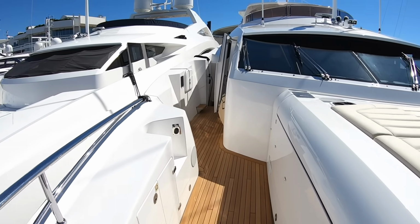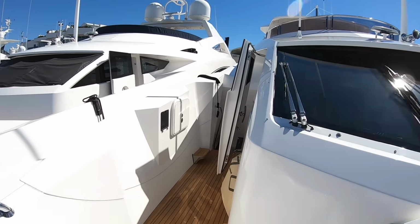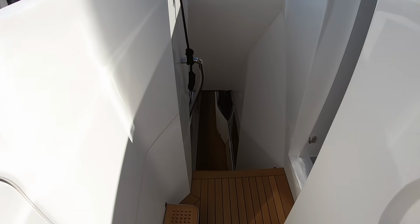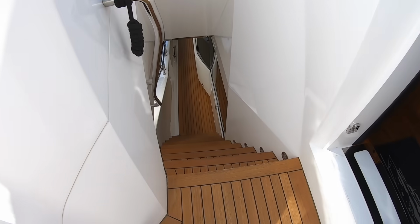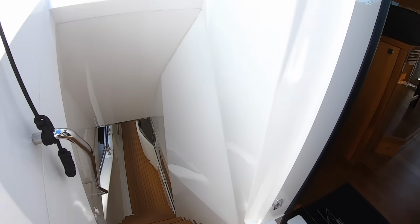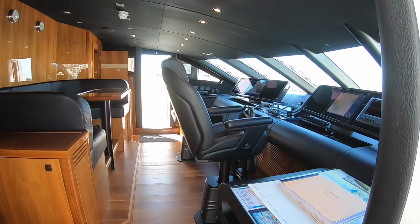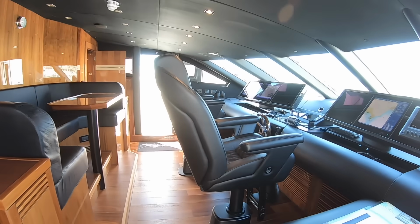Back down this side, and this will give us access to the bridge. Similar arrangement on this side. You've got the side decks there that take you down to the back of the boat on the outside. So the way they've managed the flow on this boat is brilliant. You really can move all around it without necessarily having to go through guest areas. Okay, so this is the bridge.